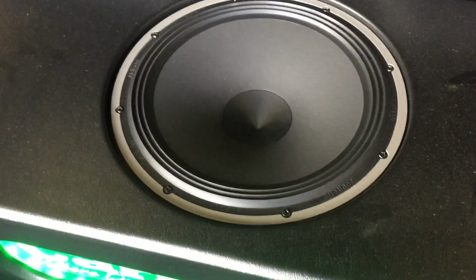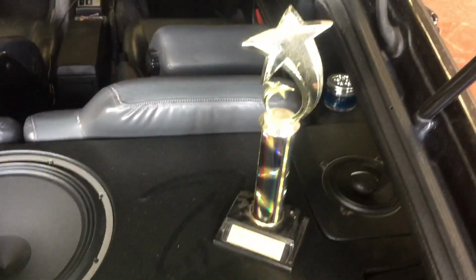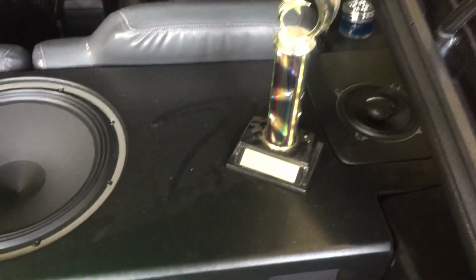Here's an award that I won with it. I've only really taken it to one show. I don't take it to a whole lot of shows, but the one that I did take it to, I won at as an audio competition.